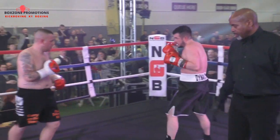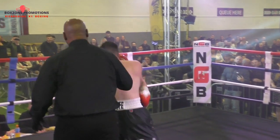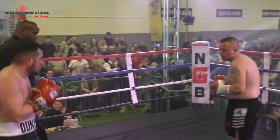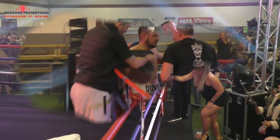Crowd loving this. Hark at the response. Non-stop, toe-to-toe. And it's all hooking punches. Neither man wanted to give ground. Not much between them at all. Neither wanted to give any ground whatsoever.